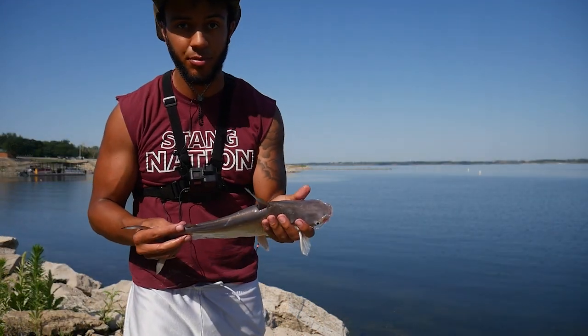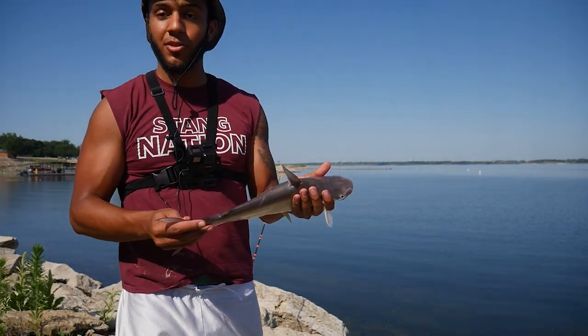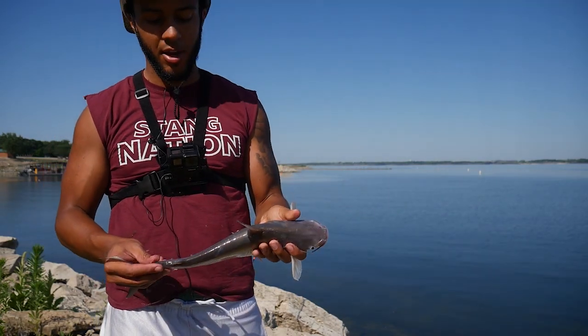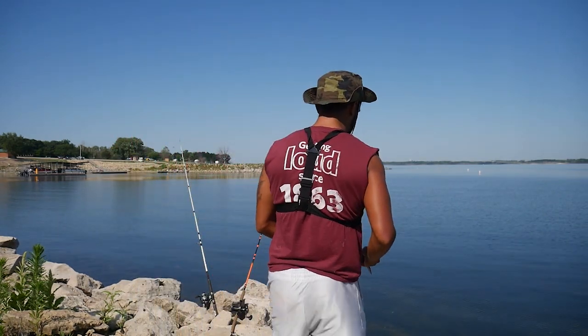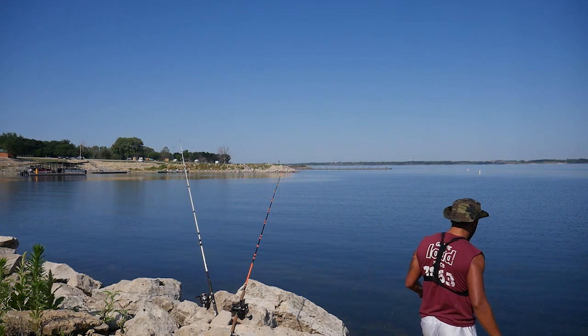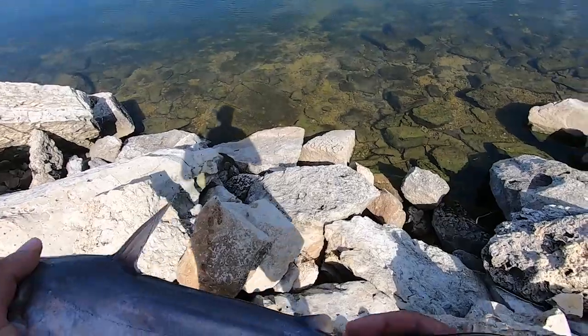Another little dink blue, little baby, on the worm. Not the size we're looking for, but it's action during spawn season. That's all you can really ask for, some action. So, not bad, little dink blue. Still a fish. I'm gonna come down here, let him go.